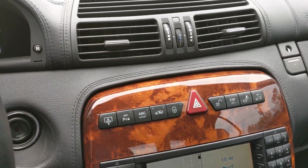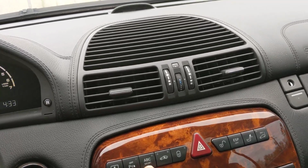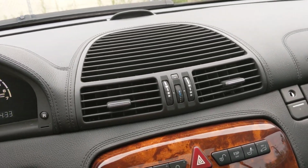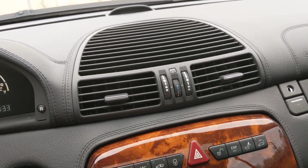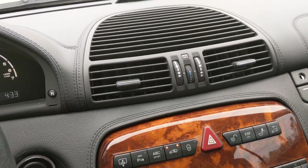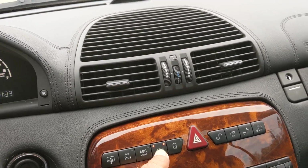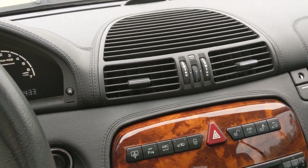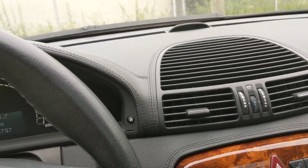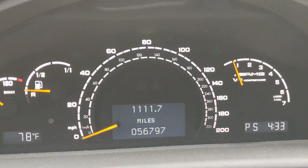This has adjustable suspension. You can actually adjust it for firmness and height. Then you push this button. It's got 2 different, actually 3 total height settings. Even the instrument cluster is special.